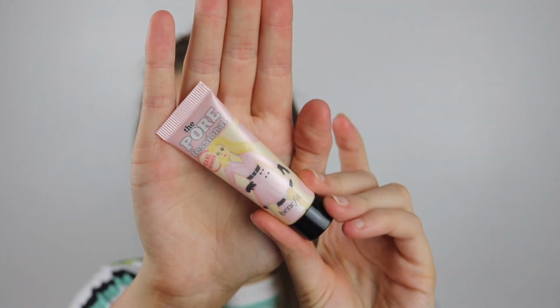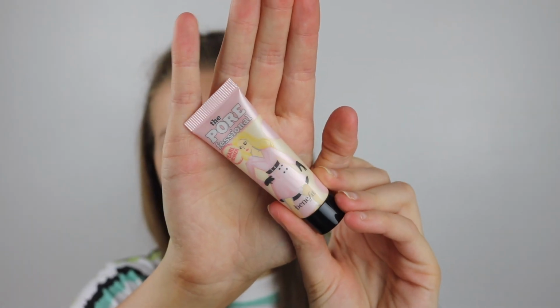So this is again the POREfessional Pearl Primer by Benefit. It just looks like this. I have the normal POREfessional, the pore filling one, and I actually do really like that. But my skin has become a little bit drier the past few months, so I'm willing to give this a go. I have no idea what this is going to be like. I haven't heard a bunch of things about this.